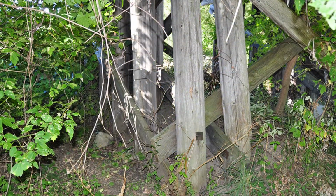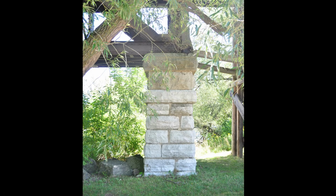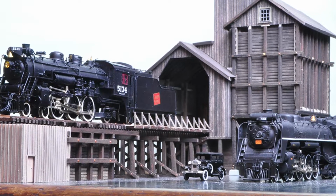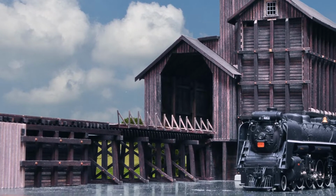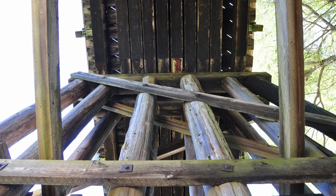Before moving forward, understanding the underlying structure is key. In this particular case, I had been building a model, an HO scale model, of the Palmerston Coal Dock, which has a trestle in it. So my head was filled with things about trestles and so on and so forth. So it was really lovely to be able to stand there and look at and walk through and around and under an actual and real trestle. So let's get out into the field, take some measurements, and start building this model.